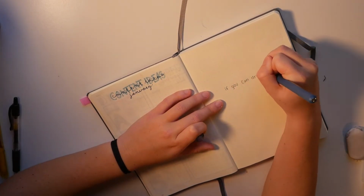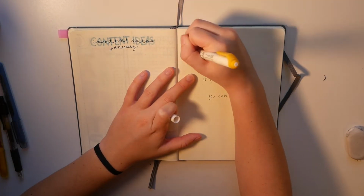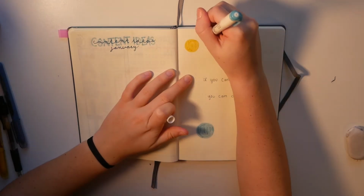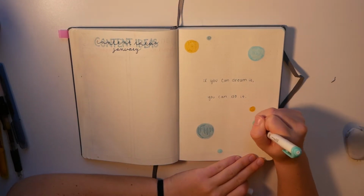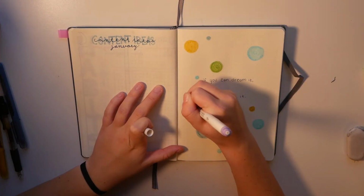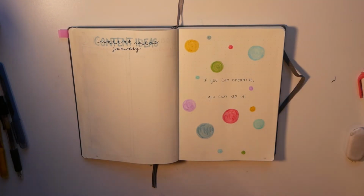On the next page, I decided to pick a quote from Walt Disney, and it says, "If you can dream it, you can do it." And I just decided to stick with the spacey theme and draw a bunch of different little planets with cute little smiley faces on them, as you'll see when I do it, just because I wanted to keep it bright, keep it fun, keep it simple, and not super structured.